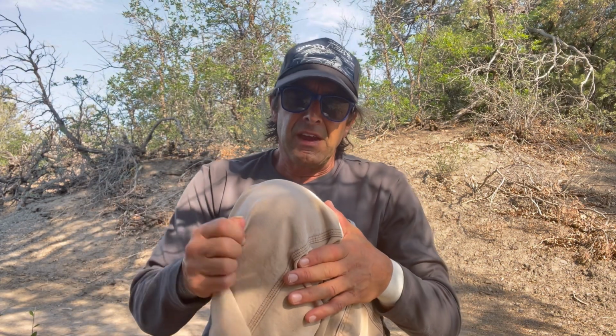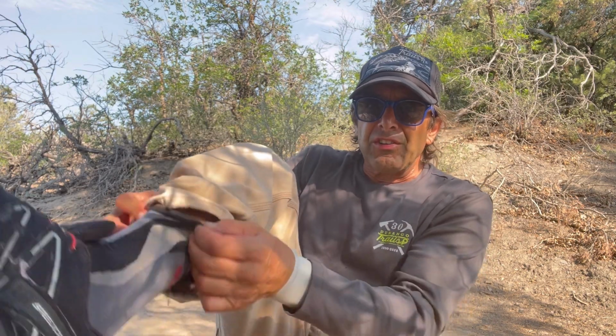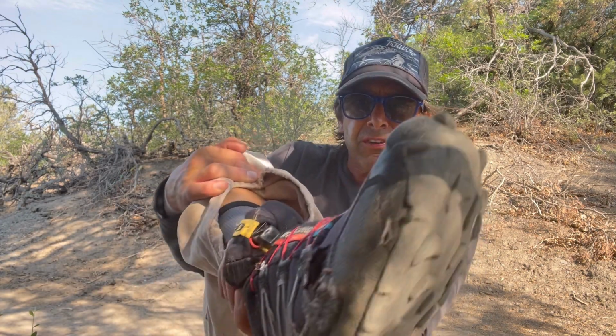These are our heavy Carhartt pants. The shoe, I got some compression socks, and then the shoe of choice is the Salomon Speedcross. Very aggressive lug pattern on the Salomon Speedcross, and I can tuck the laces up and under so there's no dangling thing.